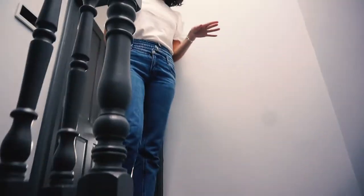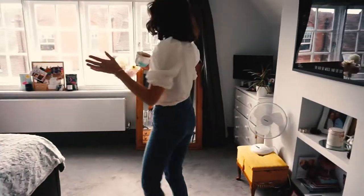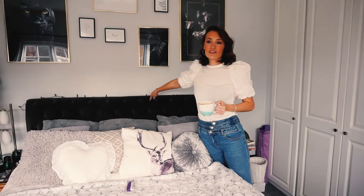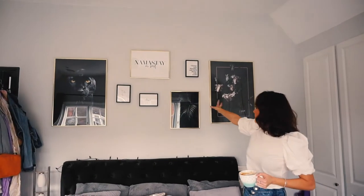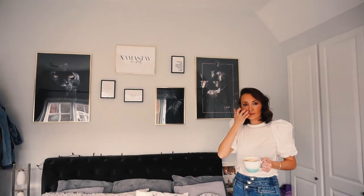So what I really liked about this upstairs was the massive skylight there. It brings so much brightness into our hallway. And then we go into mine and Will's bedroom. This is our bed. I got this from Furniture 123 as well, where the sofa came from. These are all my Decennio prints here, which I like. Gallery wall. What do you think, Will, of our gallery wall? Yes. It's nice, isn't it?